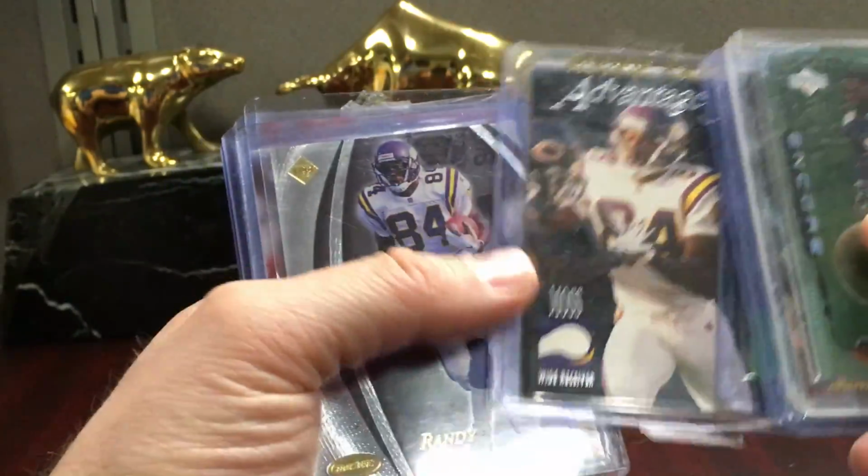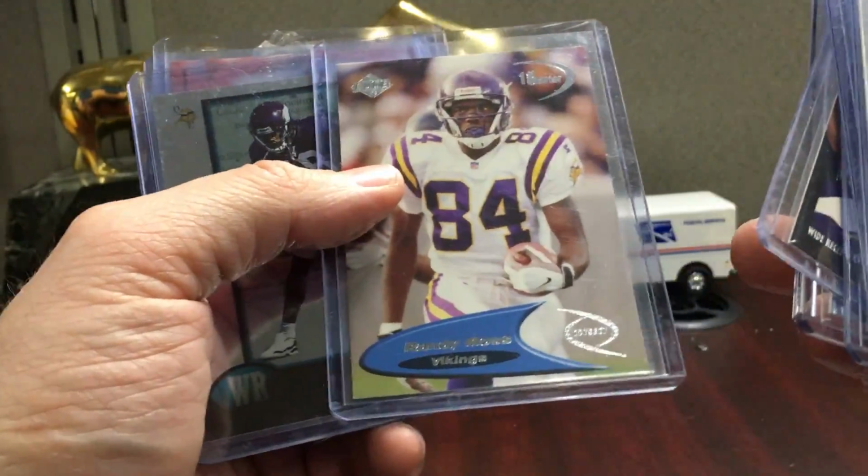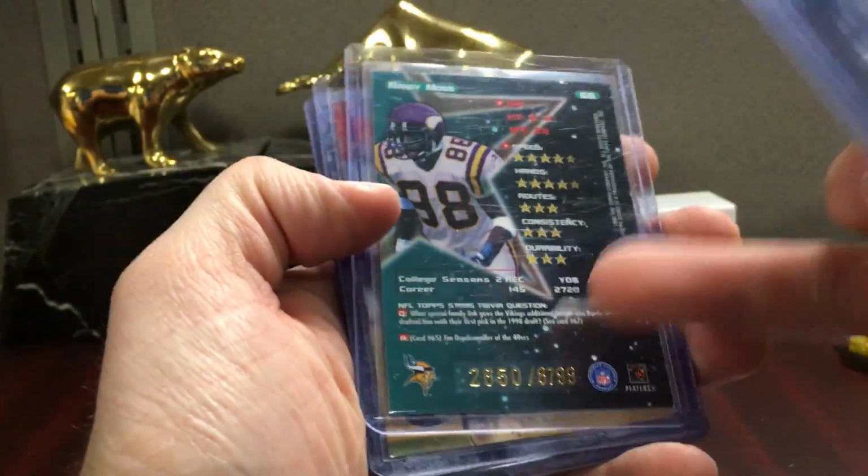It's like Collector's Edge Advantage. Not a fan of that. Another edge, so I'll probably sell the edges. That's the Bowman Interstate. We got Top Stars Bronze to 8799.